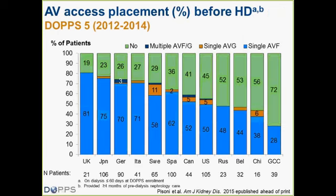If we go on to the next slide, this is looking at AV access placement prior to starting dialysis. And again, this is among patients who've seen a nephrologist at least for 4 months prior to starting dialysis. And again, most of them have seen a nephrologist for 6 months to a year prior to starting dialysis. And what we see in the United States is that 55% of patients have had an AV access placed prior to starting dialysis, and nearly 50% have not had an AV access even placed, even though they've seen a nephrologist for at least 4 months or longer prior to starting dialysis.